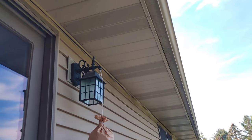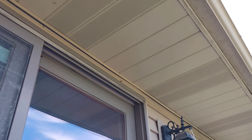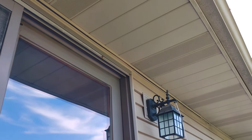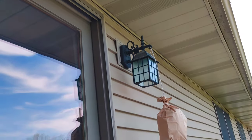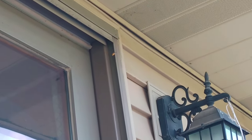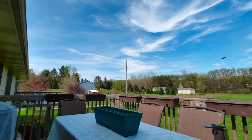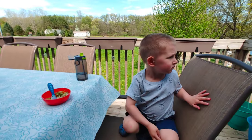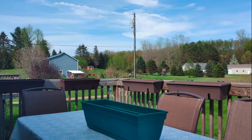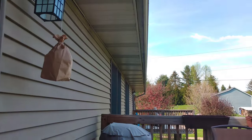Ooh, look at that guy. Ooh. He's come out of the house. Is he the bumblebee? Yeah. It's bees everywhere. He's gonna build a nest right next to the paper bag. Robert, you better eat your food before the bee gets it. So far, the bag is not doing great.